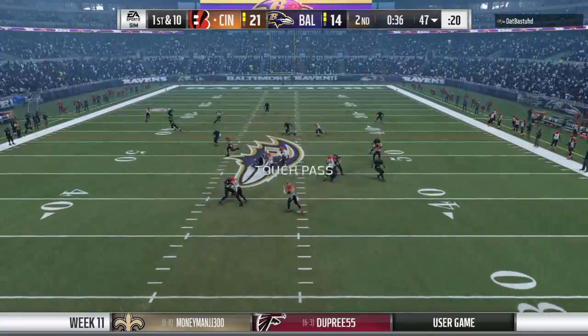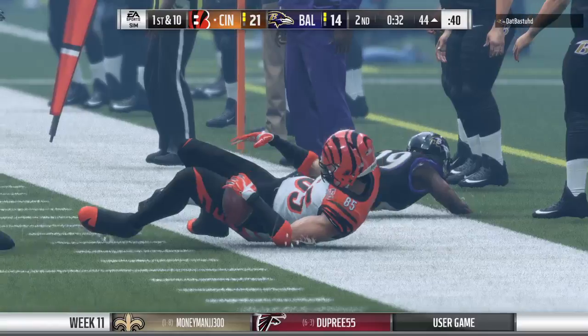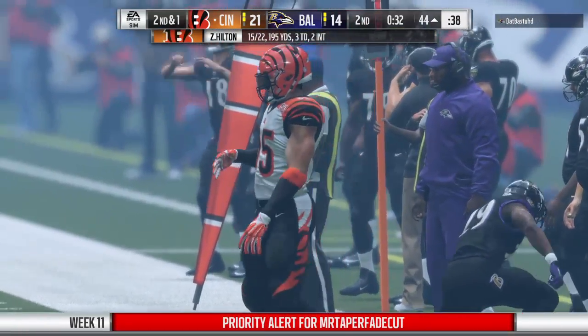They'll drop to throw. To the left side here for Eifert. Gives him 9 there on the first down completion.